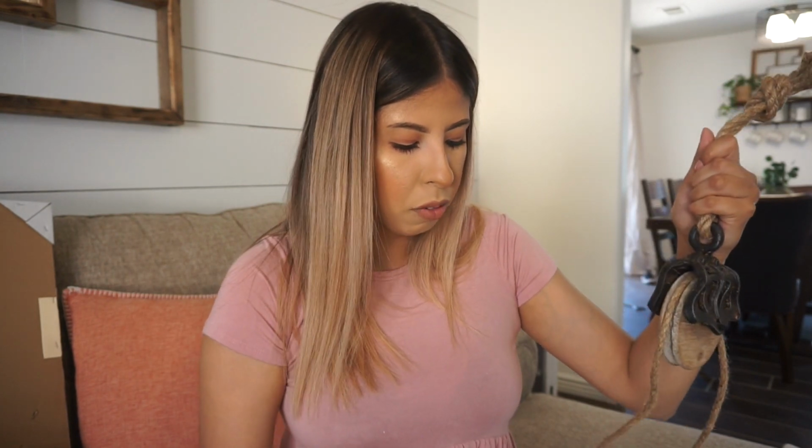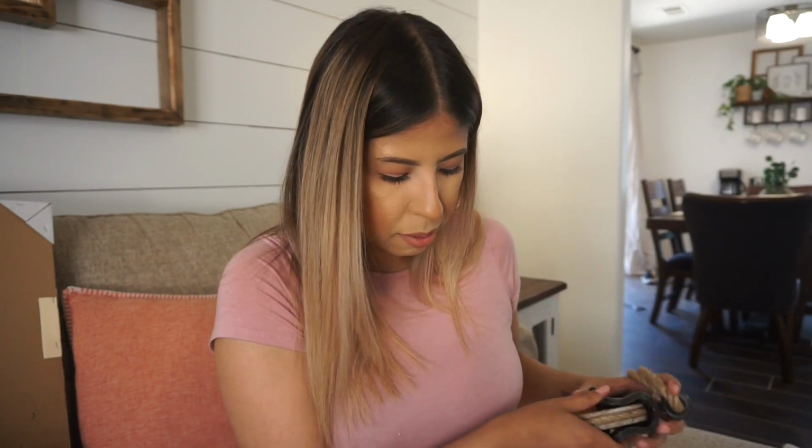Sorry, it's making a lot of noise. Trying to look for the price. So this was $27.99 and it was 50% off. So I'm excited to play with this and see how it comes out. I don't know, I think it's gonna look cute. It might not work out in the end, but if it doesn't, I can just take it down. Other than that, I do think it's gonna look cute. So I'm excited.